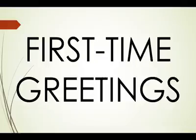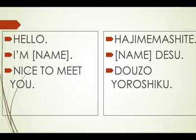Let's start off by learning how two people greet each other when they meet for the first time. Let's think about how two people meeting for the first time would greet each other in English. The first person to speak would probably say something like, "Hello, I'm," followed by their name, and "nice to meet you." In Japanese, we might say something like, "Hajimemashite," name followed by des, "dozo yoroshiku."